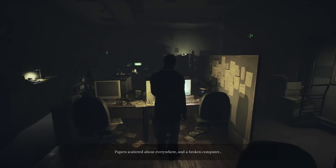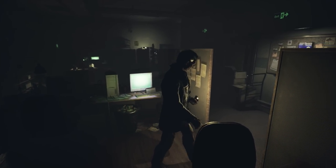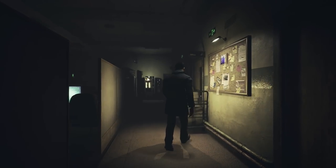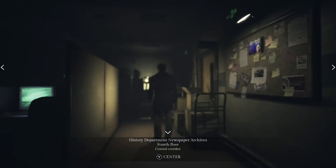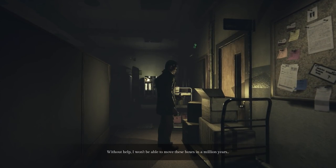Well, this one's on. A broken computer? That's probably just a loose cable, to be honest. Right, okay. So hang on, is this the... What? That was actually kind of good timing. Yeah, this is the door I can't get through because there's boxes in the way, I guess? Without help, I won't be able to move these boxes in a million years.